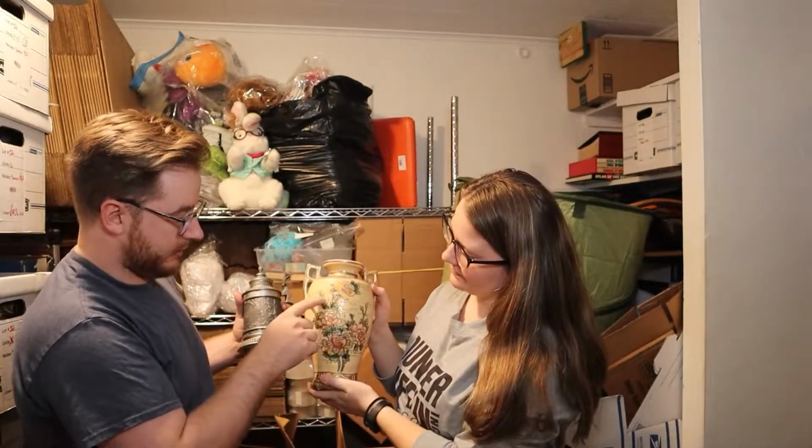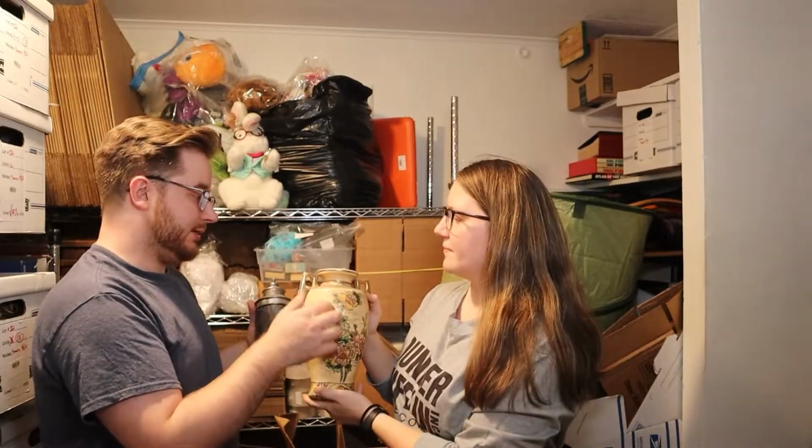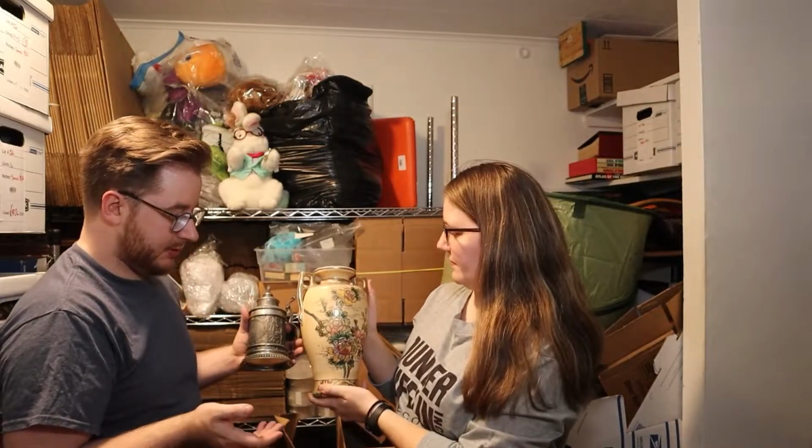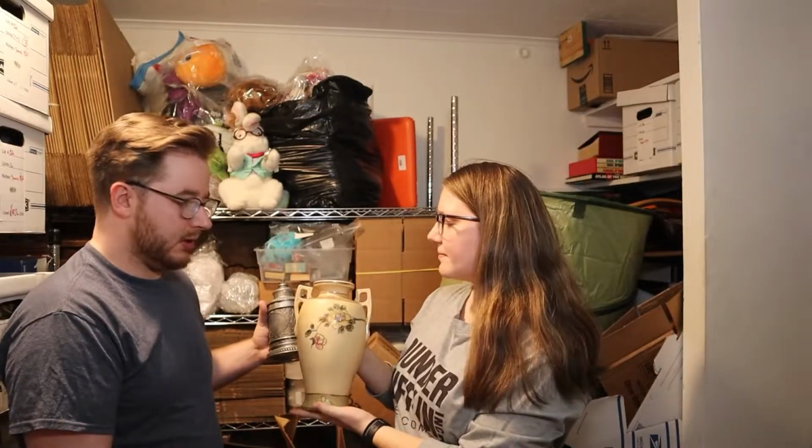It is gilded. All this paint is laced with like gold. It's very shiny gold paint. It's in great condition. Doesn't have any chips or anything. Seems to be quite old. Has beautiful artistry. So I think it's listed for about $250. We honestly paid $5 for it or something.